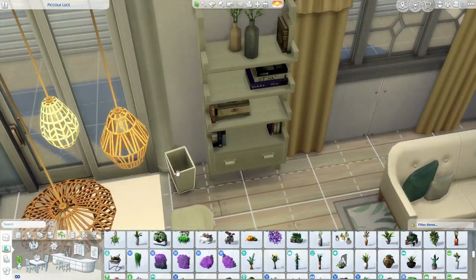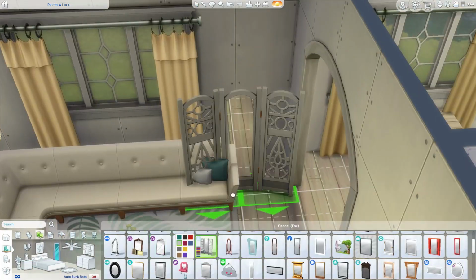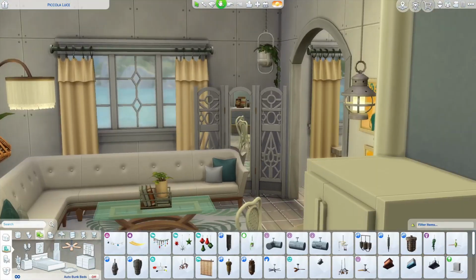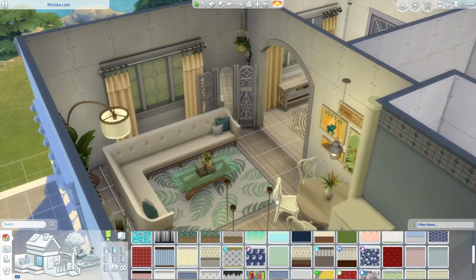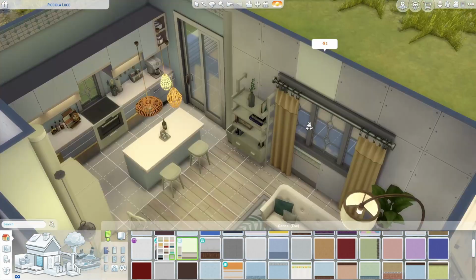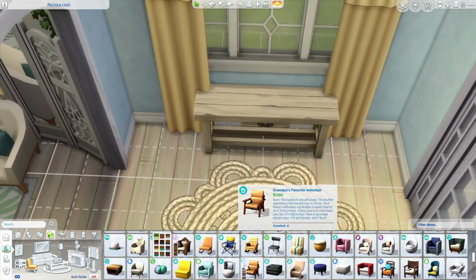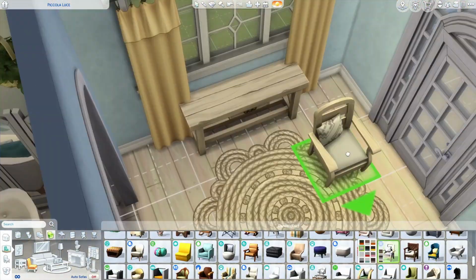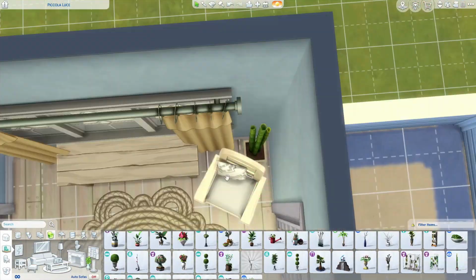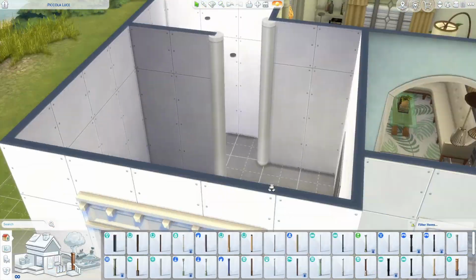So yeah, this was super fun. This is up on the gallery if you're interested in downloading it. I did not playtest it, sorry about that, but I don't see why this build couldn't work. It's very simple. Like I said, I can just picture two Sims on vacation here, whether it be for their honeymoon or anniversary or just to get away from life.